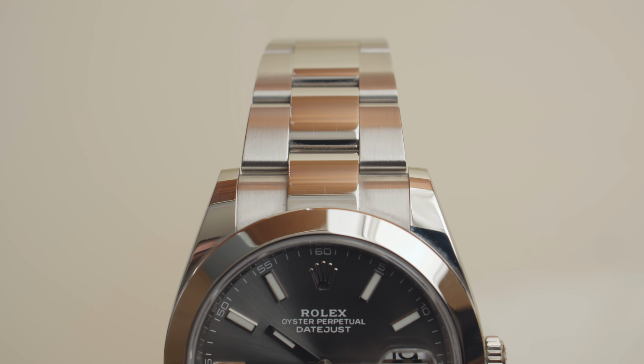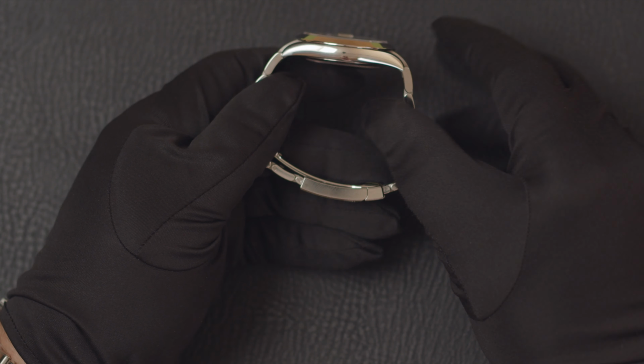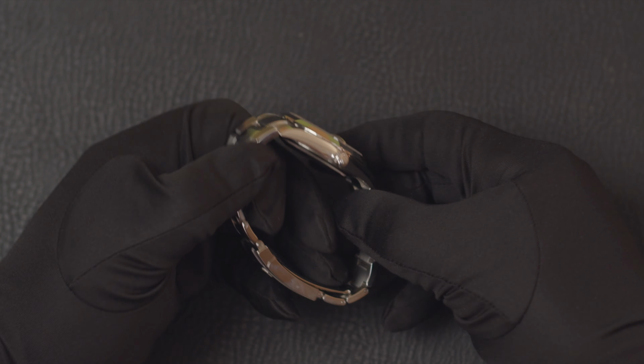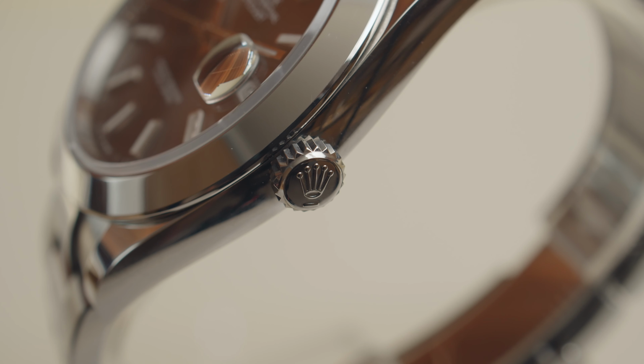Case beautifully proportioned, lovely design where it comes down to the lovely narrow case lugs there, and then on the side here it's all polished stainless steel. Same on this side here, and then you can see you have the Rolex crown, and this crown actually screws into the side of the case to ensure it's waterproof down to, as I say, 100 meters for you.